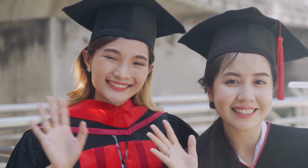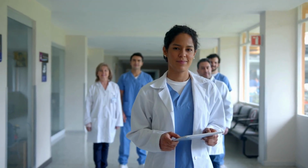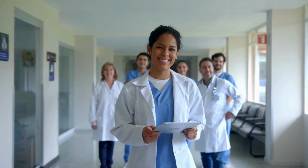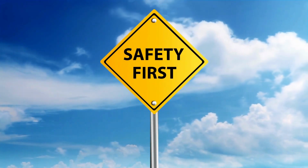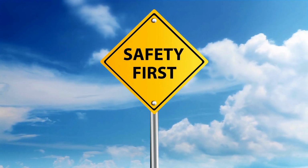You've worked hard for your license. Now, your job is not only to provide the best care possible, but also to safeguard it. Let's go over what you have to do to safeguard your license while providing the best care possible.